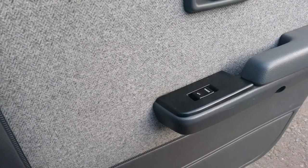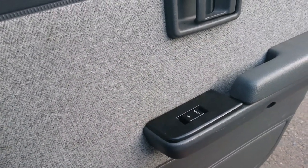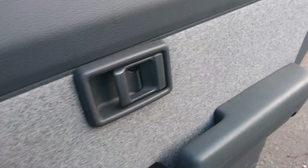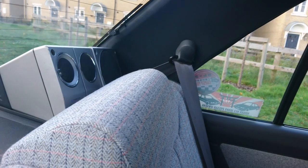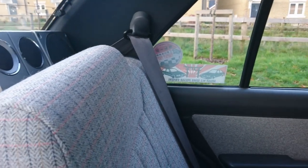It's not so bad. But again, it's very, very well trimmed in here. Electric rear windows, for a car of this class in 1989, was absolutely extraordinary. And yeah, just big windows. You can see a lot. And we've got the speakers on the back that Louis is planning on putting in at some point.